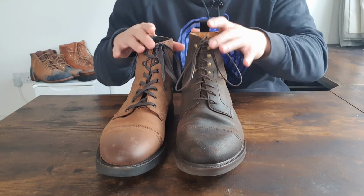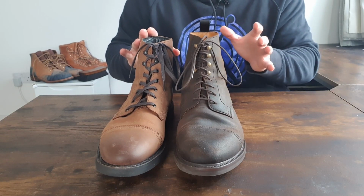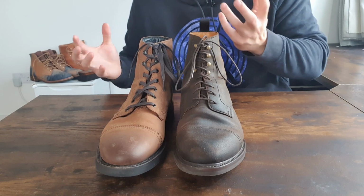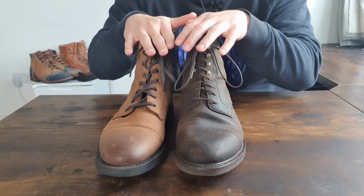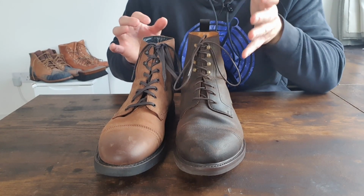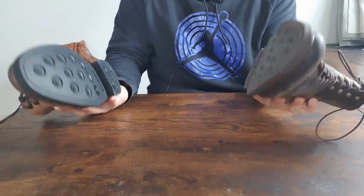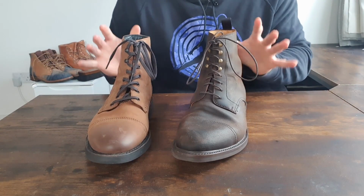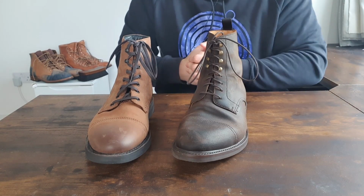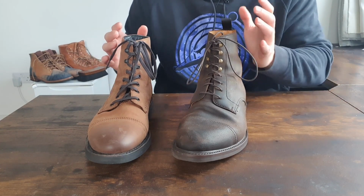In the end, I wouldn't be too worried about these because neither of them will break easily unless they're used for other purposes. These two are meant to be more casual and dressier shoes rather than to do hard labor in, or maybe to climb a mountain in. These are meant to be worn in the city, I would say, because of the Dainite soles as well, which I'll mention in a bit. These are not meant to be worn in harsh conditions. If you do that and they break, you can't complain, because they are not meant to do that.